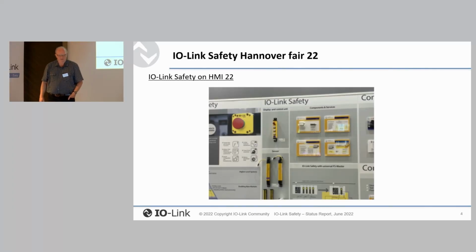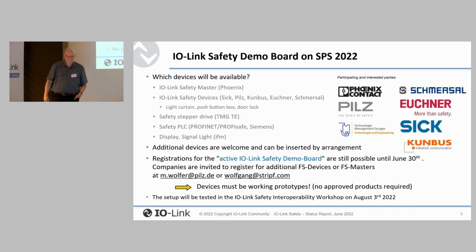On the Hanover Fair, we had the IO-Link safety demo with some technology, with some slides and with some first prototypes of IO-Link safety products. A very important point is, until now we only showed slides or prototypes on devices, also 2 years ago on the SPS. But now we are working on a really running demo, and a team was created with companies which provide devices which can run a real, working demo on the SPS fair in October this year.